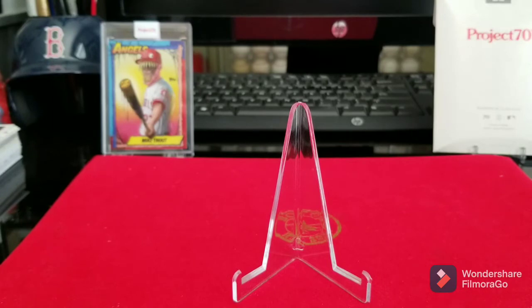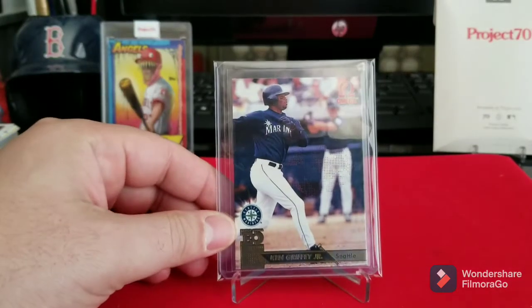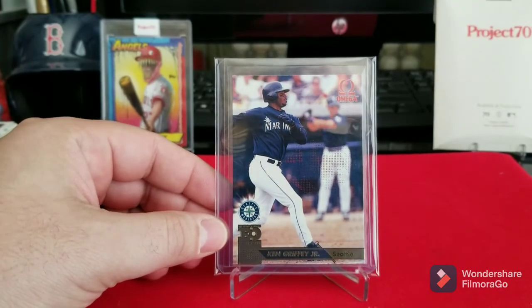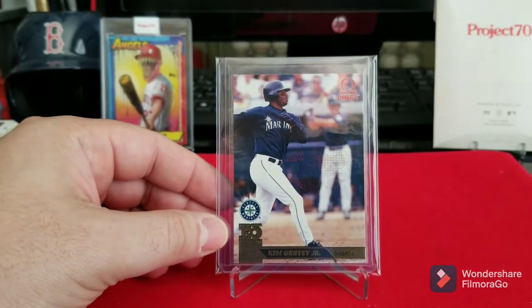But 98 Omega, and these are the EO portraits, and these cards were actually quite rare, and I'll show you what they do. They're 1 in 73 packs, so it's 1 in like 3 boxes, really. Doesn't look like anything, right? Nothing special.